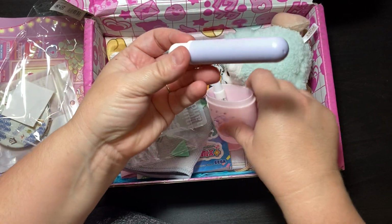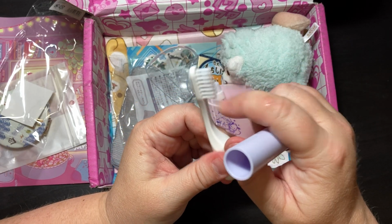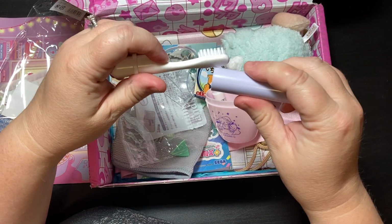And then the little toothbrush. Look how tiny that is. It's like a toddler toothbrush. It's so cute. But for travel, that's all I need.